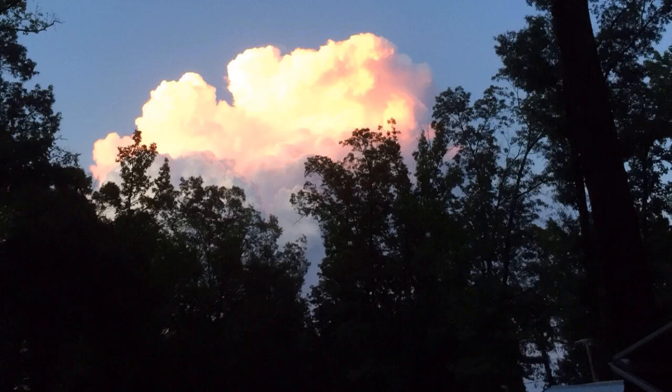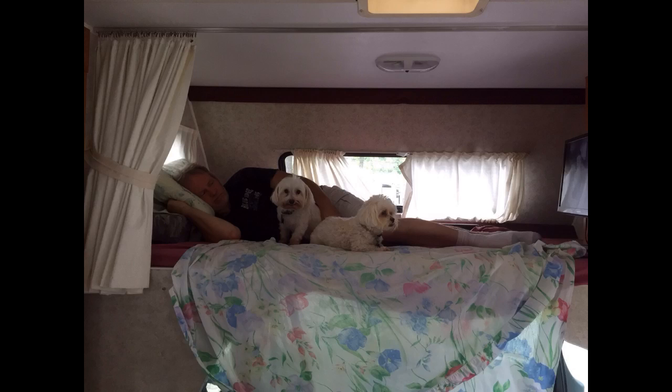That's our first sunset from our campsite, and the sun had already set on us, but that cloud was up so high that it was still shining on it, and it was just very beautiful. The campground was very quiet, very peaceful, right next to an interstate.